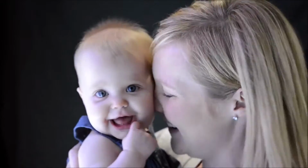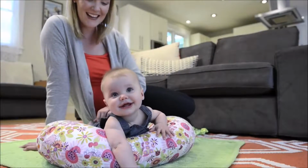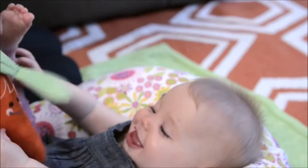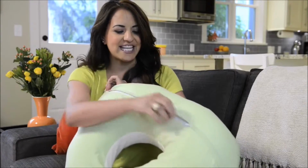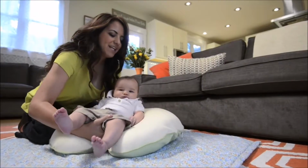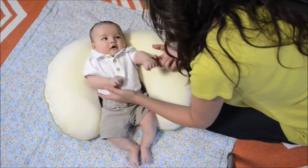We use the Boppy pillow not only for breastfeeding, but we also use it on the floor for tummy time. I use it for propping her up, and I also use it to help her now that she's starting to sit. Another thing I love about the Boppy pillow is that you can unzip it, take the pillow out, and wash both of them. The Boppy pillow is just comfortable, not only for me, but for the baby.